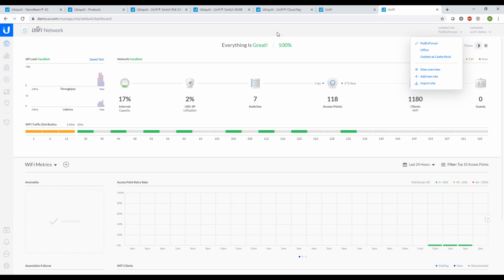Same thing with Active Directory authentication. It needs to be running and have access to the Active Directory to authenticate user credentials to let them on the network.